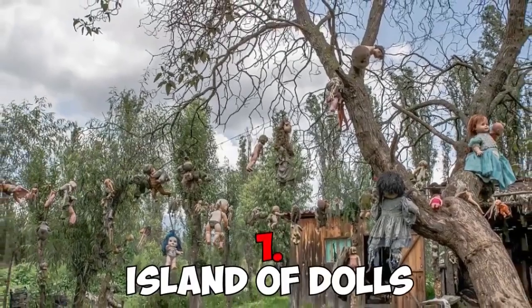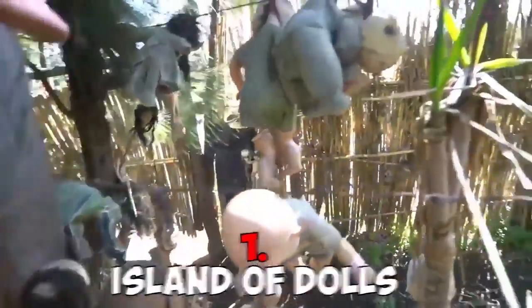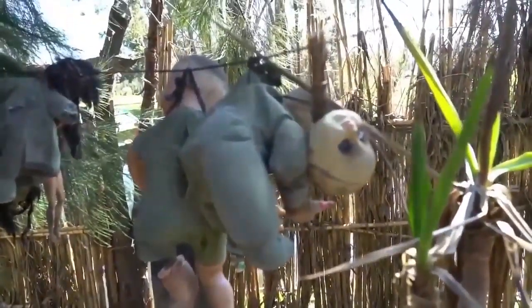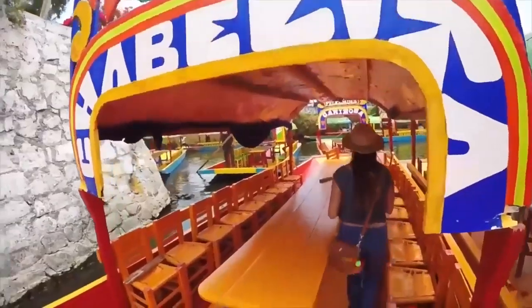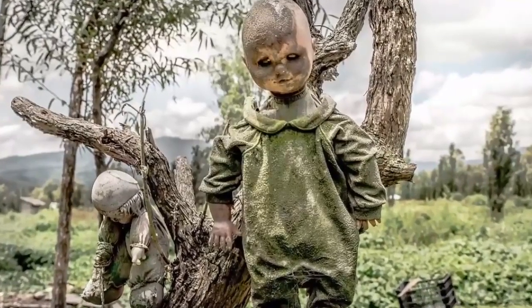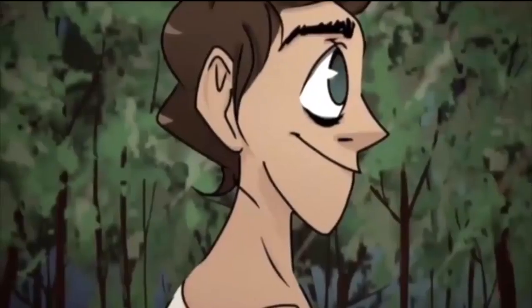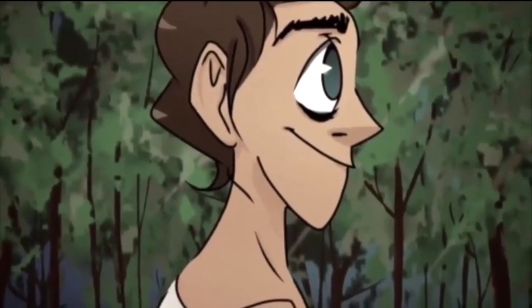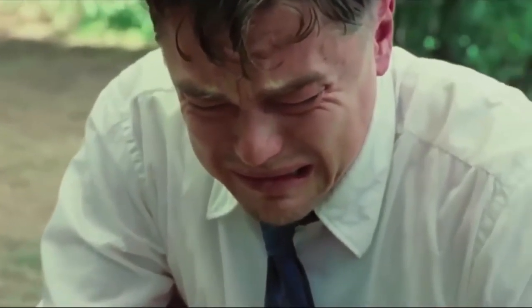Number 1. Island of Dolls. Isla de las Muñecas, also known as the Island of the Dolls, is a small island in Mexico that's within the canals of Xochimilco. It's a place with a lot of intrigue and mystery, and is one of the creepiest places on Earth. The story goes that an artist, Julian Santana Barrera, went to live on the island after a personal tragedy, but on his first day there, he witnessed a young girl drowning in a river.